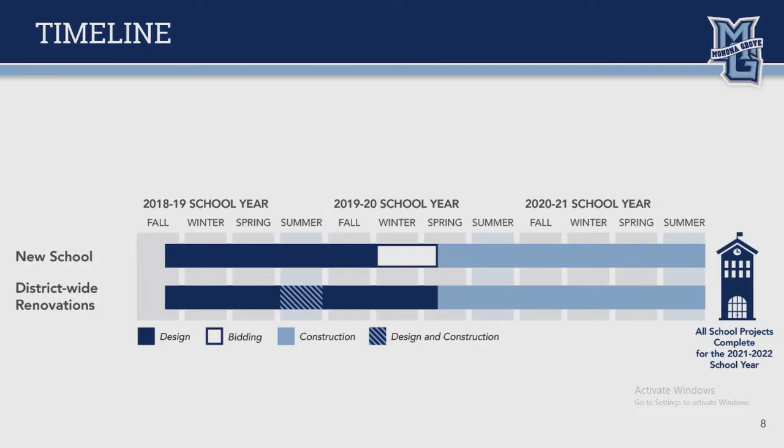Okay, so our timeline of events. The work moving forward started this past fall, immediately following the November referendum. And what you can see is really about a year-long process. The top line represents the design work, or the timeline for the new school, and the bottom bar represents the renovations at all the existing schools.